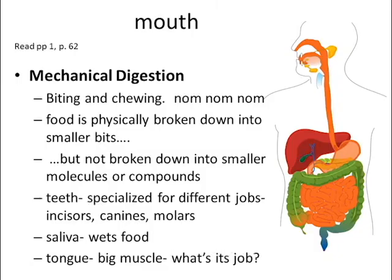So in the mouth, here is where mechanical digestion begins to happen. Biting and chewing, you have different kinds of teeth in your mouth. If you feel with your tongue, the teeth in the front are called your incisors. It sounds like scissors, and their job is to cut your food. Then in the back, you've got your molars, and those do some grinding, hard food down a little bit smaller. So your food is physically broken down into smaller bits, but not small enough to be the small compounds and molecules that can be absorbed.